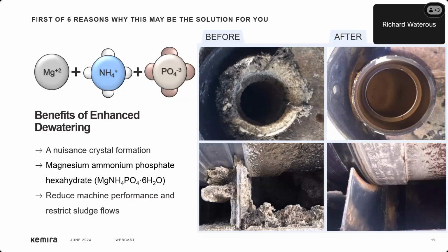Struvite deposits can seriously limit machine performance and restrict sludge flows. Regular shutdowns to process operations may be necessary to pig, jet, or physically replace piping or other equipment due to struvite deposition. The addition of iron-based coagulants removes phosphate ions from the digested sludge and subsequently eliminates struvite formation. Iron use eliminates struvite depositions and prevents future struvite scaling.